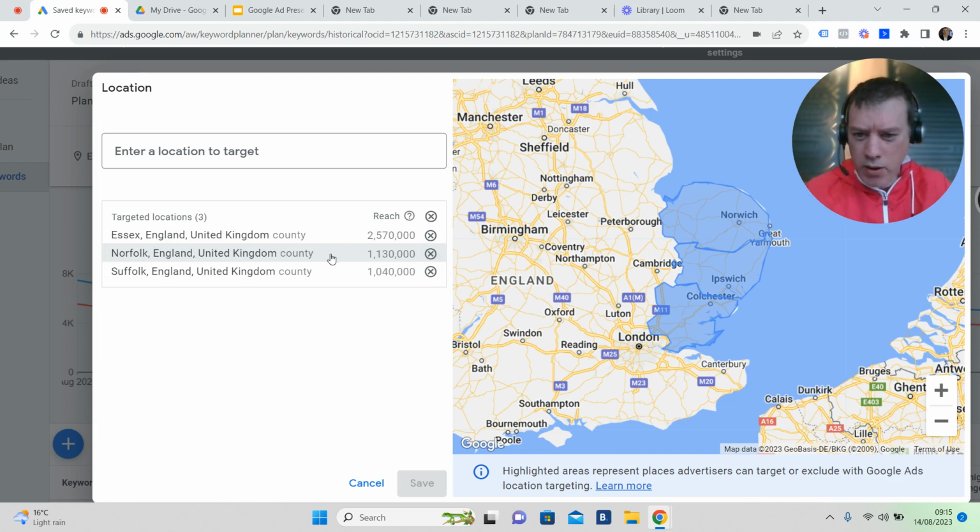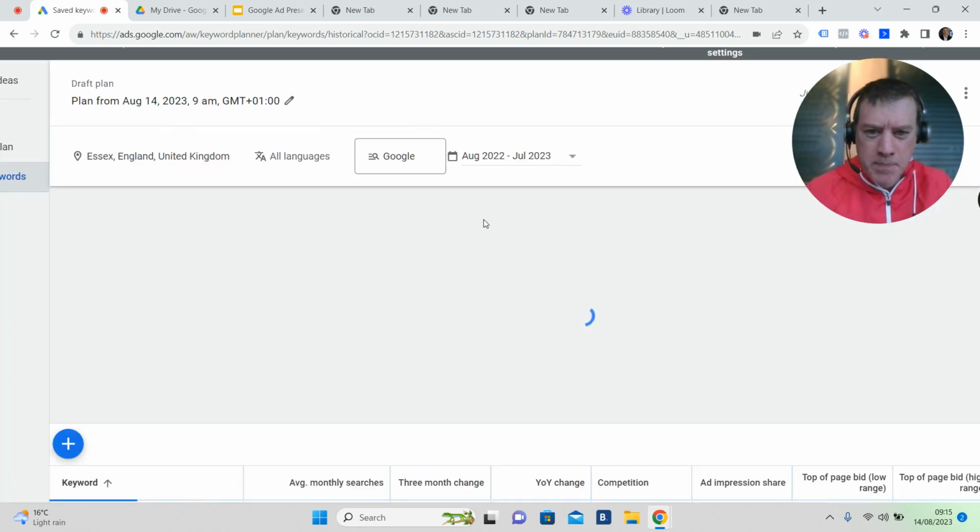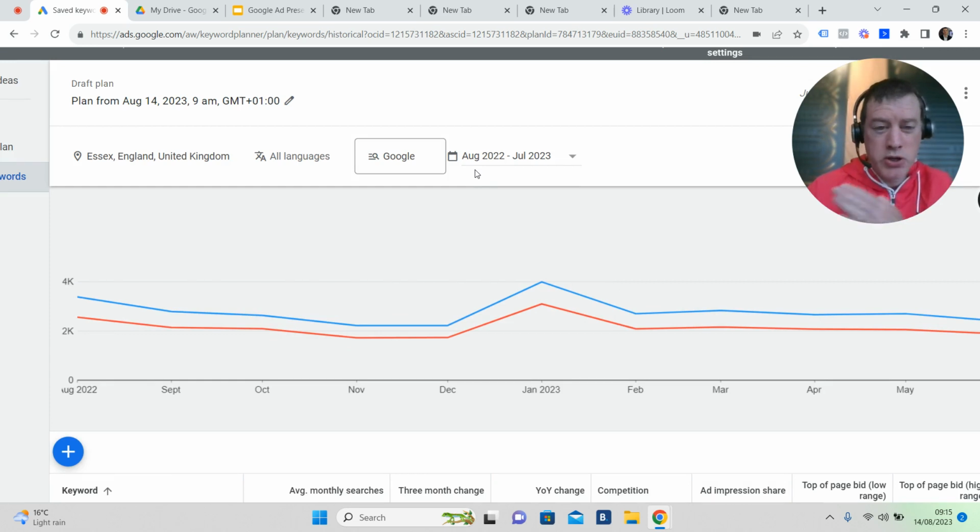We've got different areas here. Reach is an important metric because it tells us about volume. Essex has got 2.5 million, Norfolk's got 1.1 million, and Suffolk's not too far behind at 1 million. We're going to get rid of these and go straight to Essex. I'll search, and it's going to bring in the data. The dates are August 2022 to July 2023.